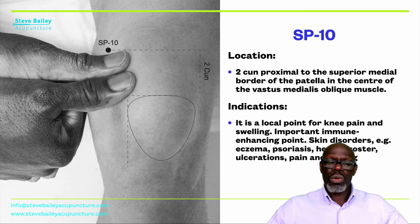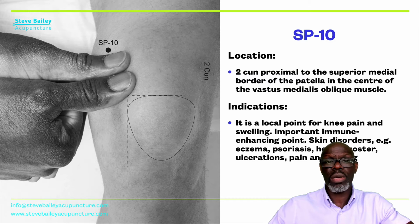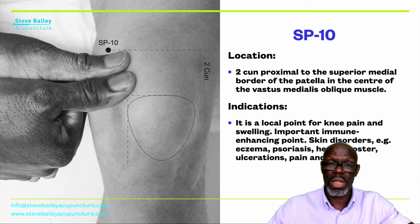Now, one of the key things I found when I look at studies, as I was saying beforehand, one of the main things I look for is points. What points do they choose, and why have they chosen those points? What I'm finding is very few studies use spleen 10. To me, spleen 10 is quite an important point for the management of allergic rhinitis. And what I'd suggest, for any of you who decide you're going to be treating yourself, is to stimulate that point. It's easy enough to find.